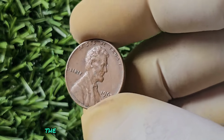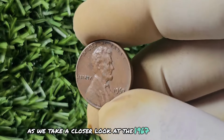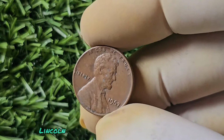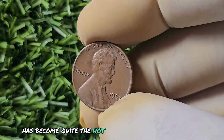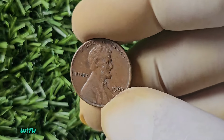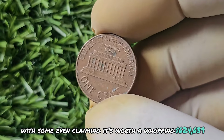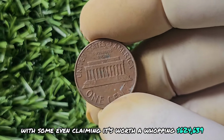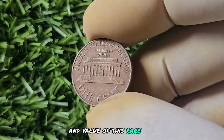We're diving into the fascinating world of coin collecting as we take a closer look at the 1967 No Mint Mark Lincoln 1 cent penny. This particular penny has become quite the hot commodity among collectors, with some even claiming it's worth a whopping $624,639. So, let's dive into the history and value of this rare find.